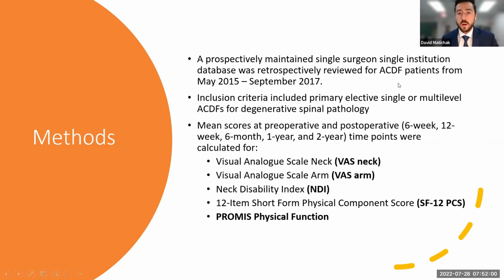So a prospectively maintained single surgeon, single institution database was retrospectively reviewed for ACDF patients from May of 2015 to September of 2017. Inclusion criteria included primary elective single or multi-level ACDF for degenerative spinal pathology. Mean scores of preoperative and postoperative time points were calculated for VAS neck, VAS arm, NDI, and short form 12 physical component scores. So those are the legacy PROMs which we would be comparing PROMIS physical function with.